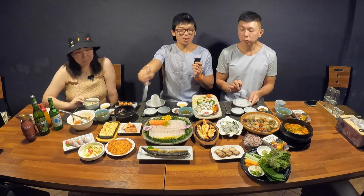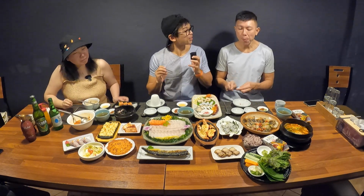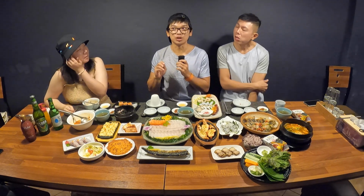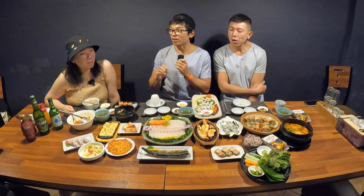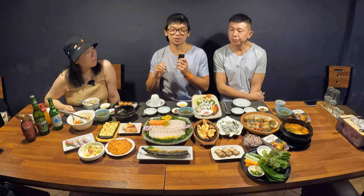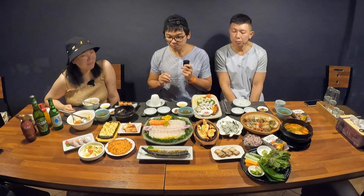I think I would love to add the kimchi with the live octopus. It's very nice. I don't like the kimchi when it's too salty, but this one is just nice. It's not too salty, so you don't have to drink a lot of beer or soju. Yeah, then you get very full.